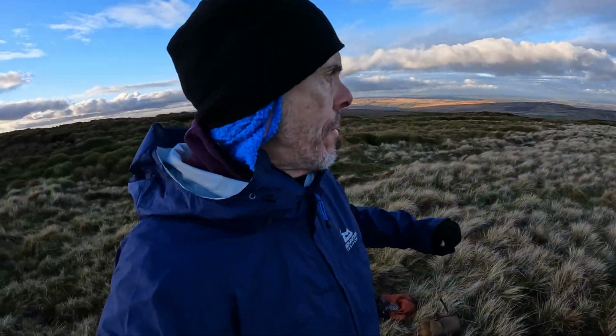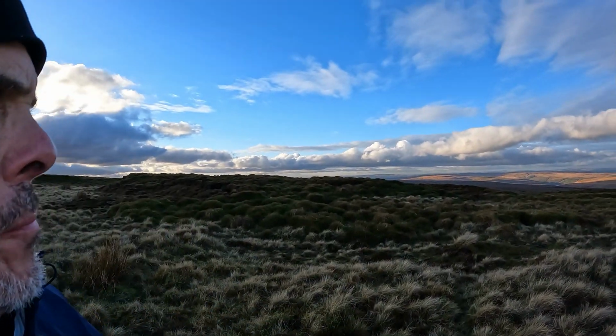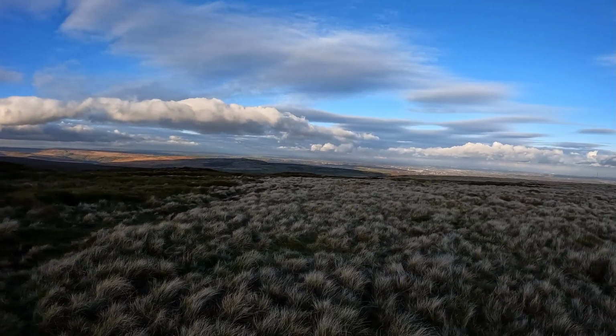Right, I'm just on the sort of edge of the big plateau of Black Hill. Just dropped down a little bit, trying to get out of the wind. Oh, I tell you what, it's turned pretty chilly now. I've stopped walking, so I'm going to get the tent up very, very quickly. Got quite a nice view. It's not too shabby. Can see right over West Yorkshire. Lovely.